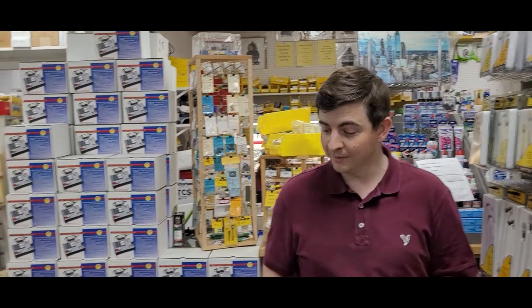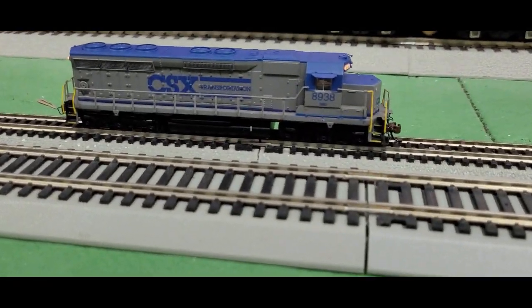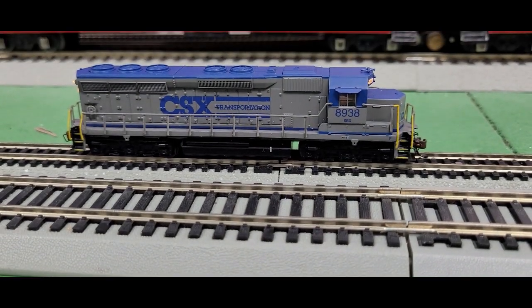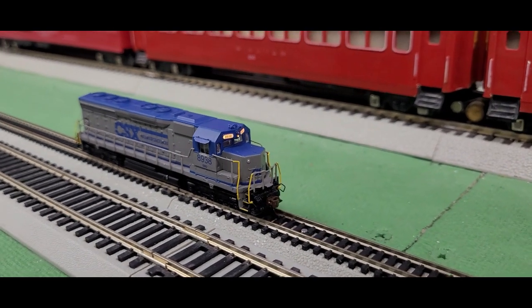So, all aboard. We're going to run that CSX, and we're going to see what it sounds like. All right, so great idle sequence there. As you can see, the number boards are lit up, as well as the front headlights. Let's listen to what the horn sounds like.